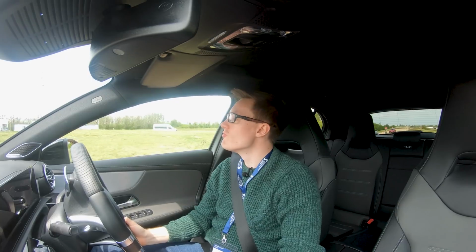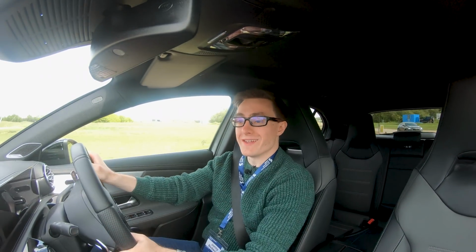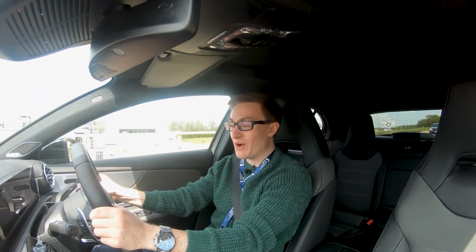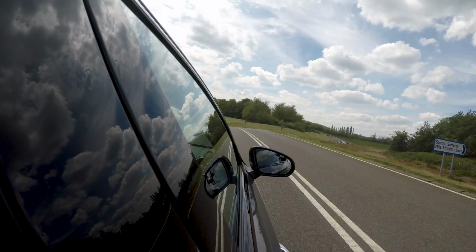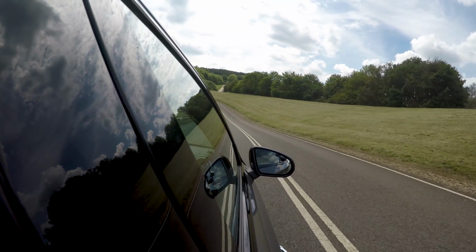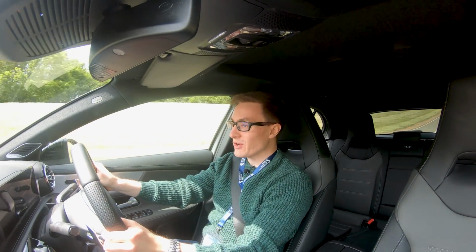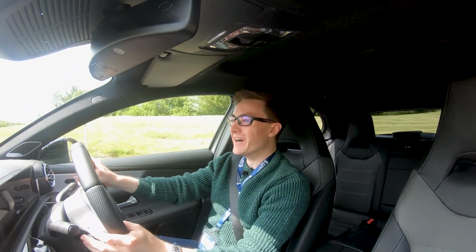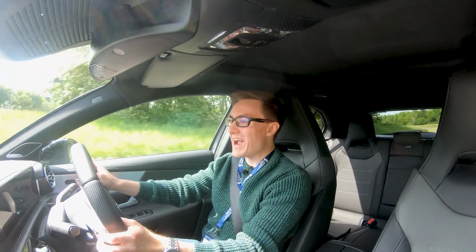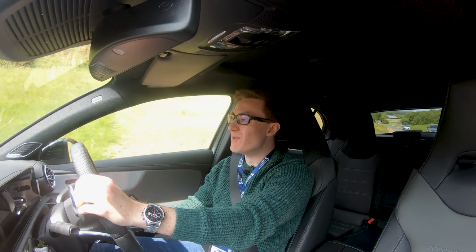Now that's the green route and we're going for the yellow route again. So already I can feel that this car is crazy fast and really sticks to the road like glue. Wow. Oh dear, this car is a car that will make you lose your license. It pops and bangs and everything. I'm not even going fast and I'm loving this car.